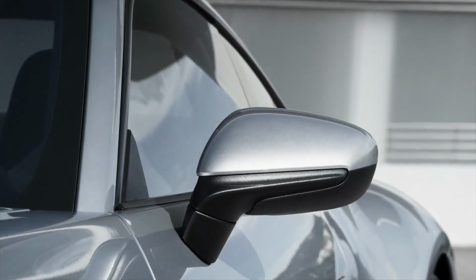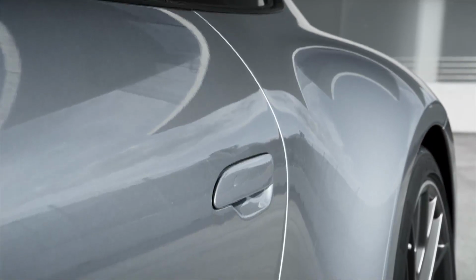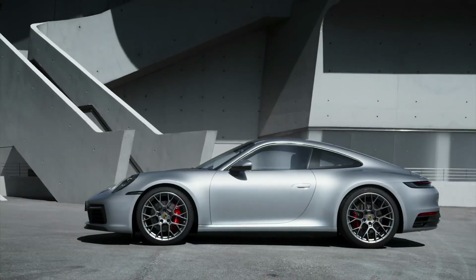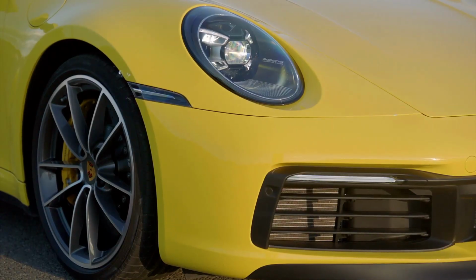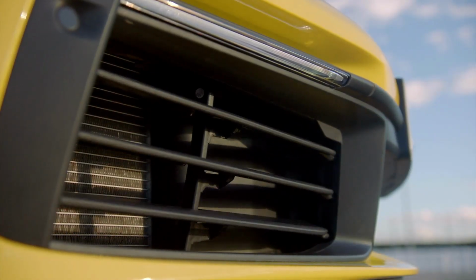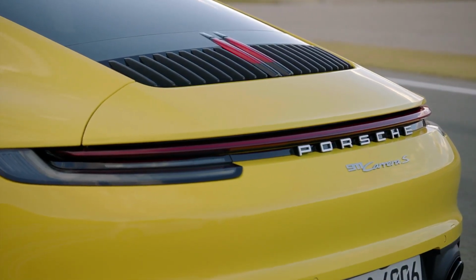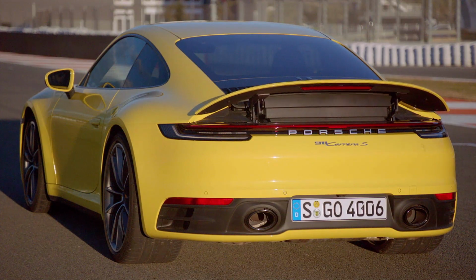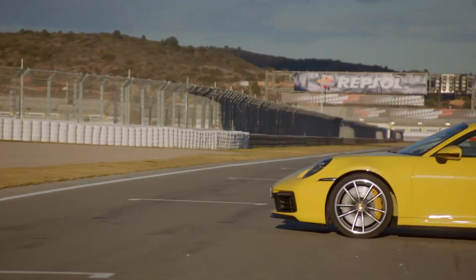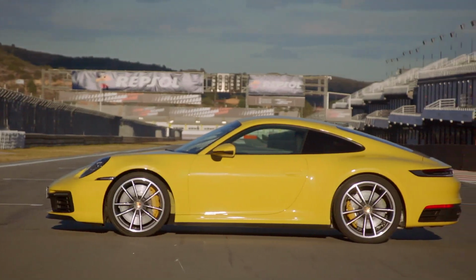Along with the wide stance of this new 911, it just looks proportionally the best-looking 911 we've seen in over 20 years. The front features standard LED headlamps, a wide air opening with active front aero. The rear has been accentuated with a wide black section along the bottom of the car that showcases the exhaust and license plate.